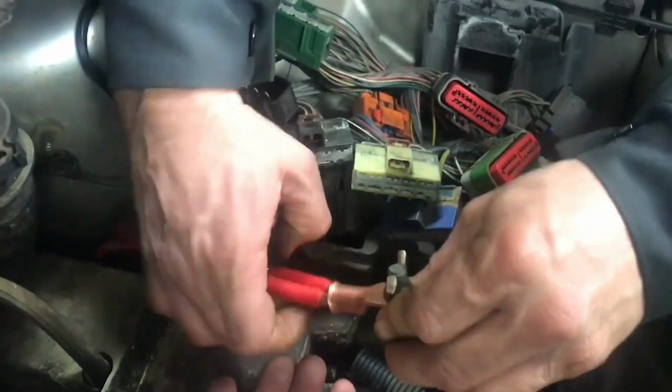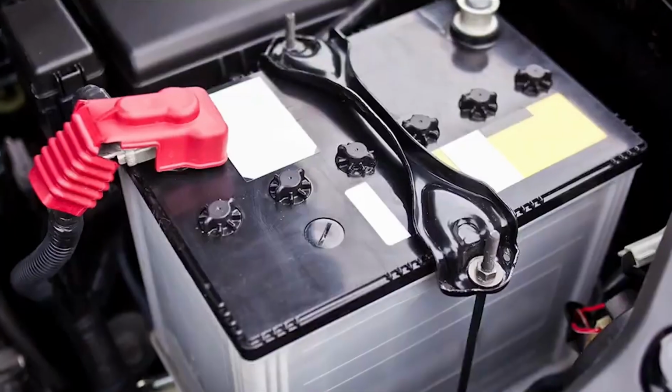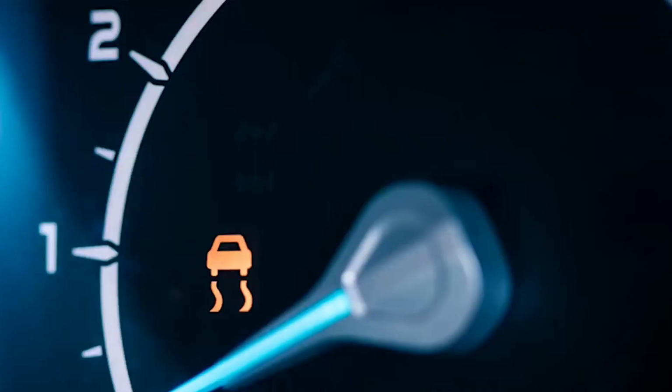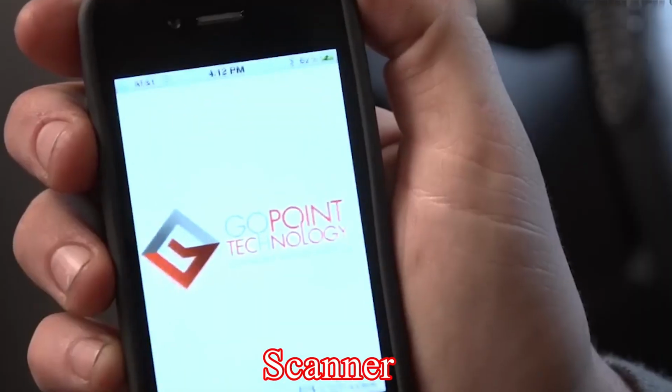Once the fault is repaired, the light can often be reset by turning the vehicle off and on again. If the light persists, a professional diagnostic tool may be required to clear the stored error codes. So here are the steps to find, clear, or reset the ESC code with a scanner.